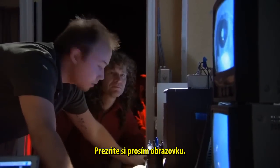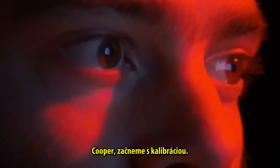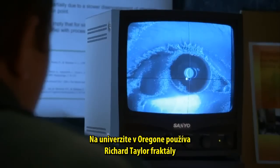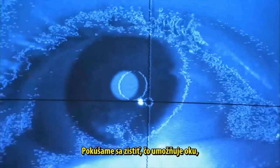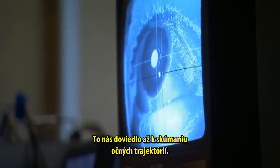Please look around the screen for me. All right, Cooper, we're going to do the calibration. At the University of Oregon, Richard Taylor is using fractals to reveal the secrets of another part of the body, the eye. What we want to do is see what is that eye doing that allows it to absorb so much visual information. And so that's what led us into the eye trajectories.